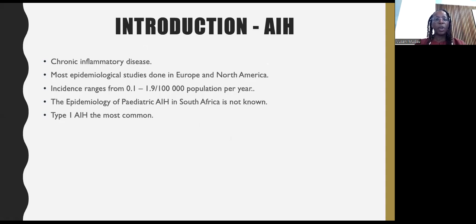So autoimmune hepatitis is a chronic inflammatory disease which is said to have an infectious or environmental trigger in a genetically predisposed individual that is associated with an aberrant chronic autoimmune response. And this response targets the hepatocytes and or the cholangiocytes.